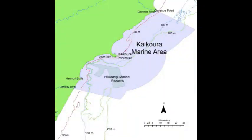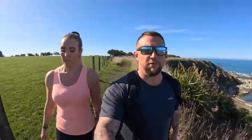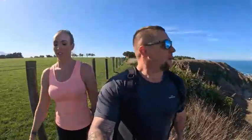So now's probably a good time to mention as well, considering we get such a good vantage point from up here, that most of Kaikoura is actually a protected marine reserve. So there are heavy regulations on what can be fished here at what times of the year.